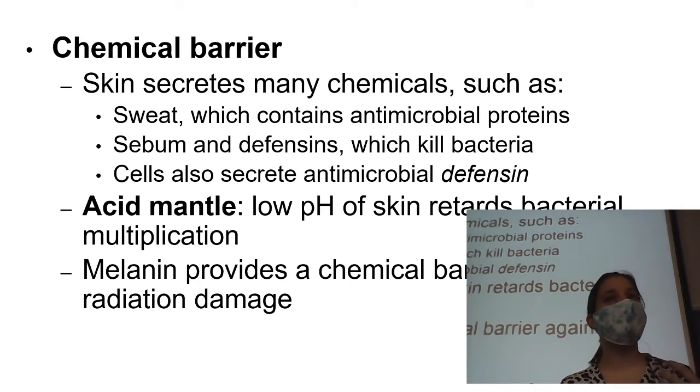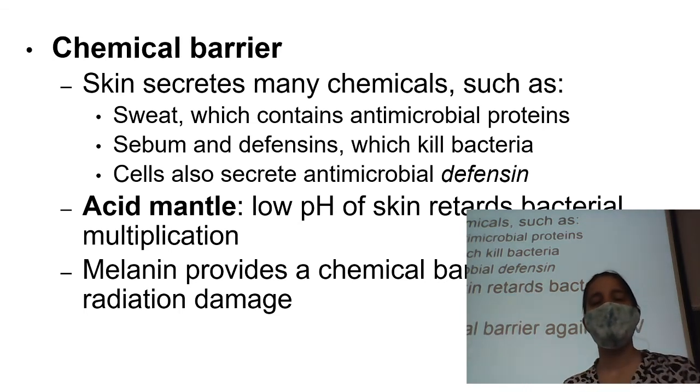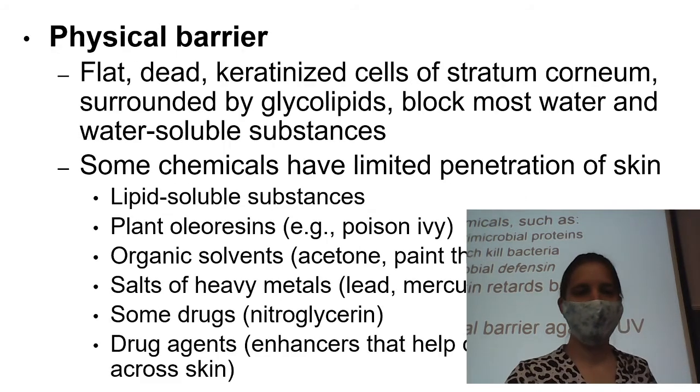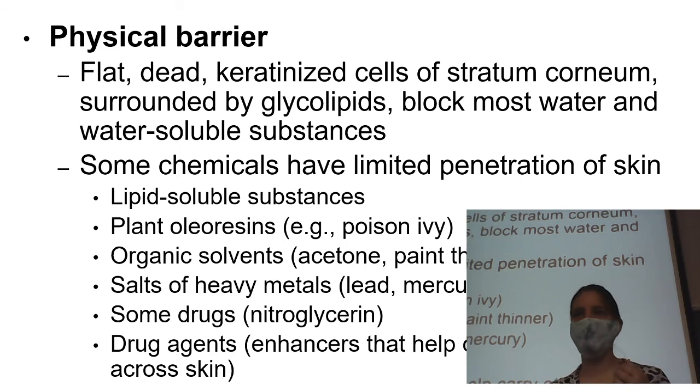And if we're still on the chemical idea, that melanin inside your skin chemically protects against UV radiation, because it can absorb some of that radiation, and then that radiation doesn't hurt your DNA. And the physical barrier is to keep stuff out.